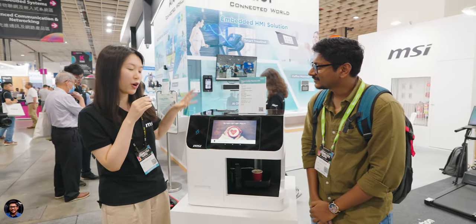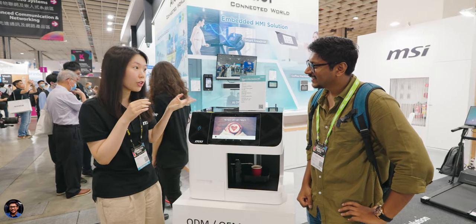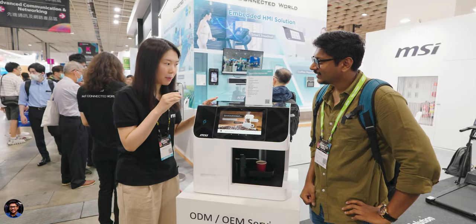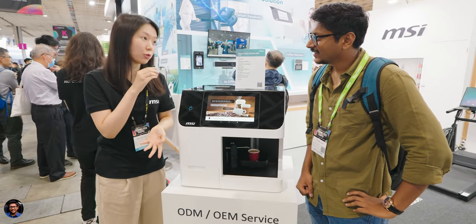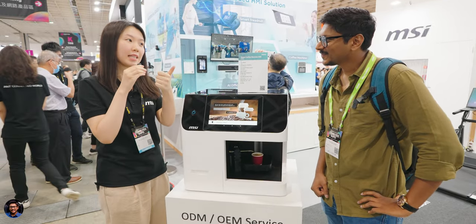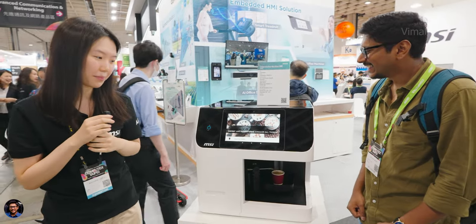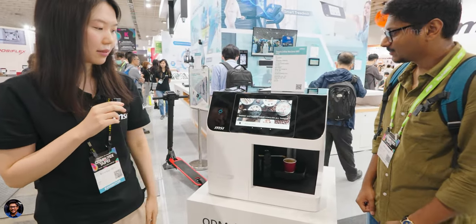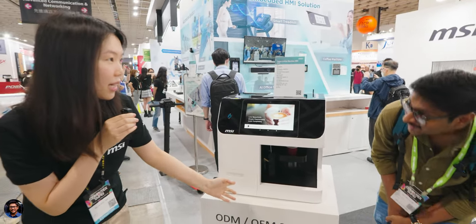For example, a coffee owner has so many machines, and the owner doesn't need to check all the time. If there's any problem, the system will send the information back to the owner. So you can check the phone and say, I need to check right now. It saves time and is more efficient. Is this a touchscreen? Yes. It is now making coffee. It's going up and then making the latte art.